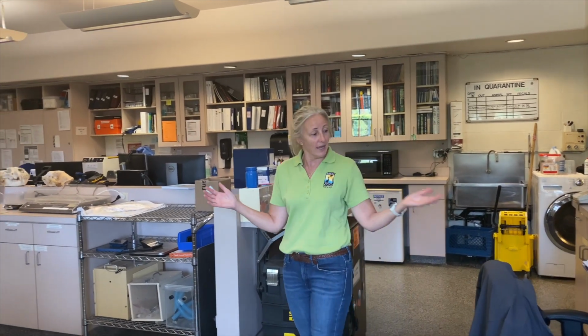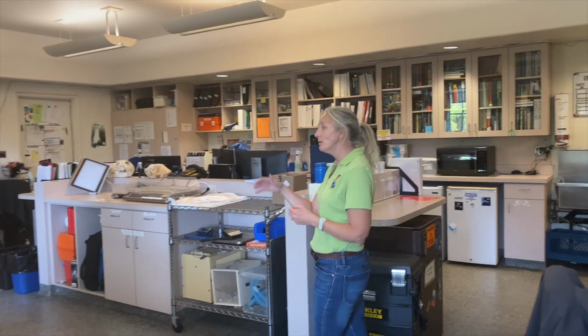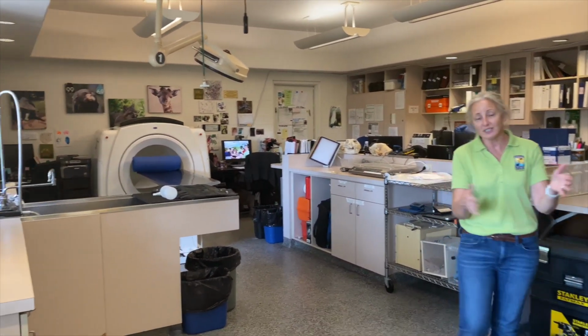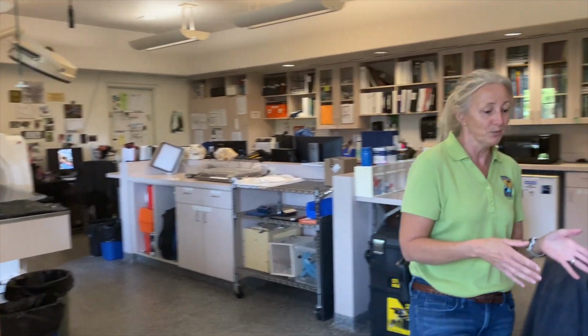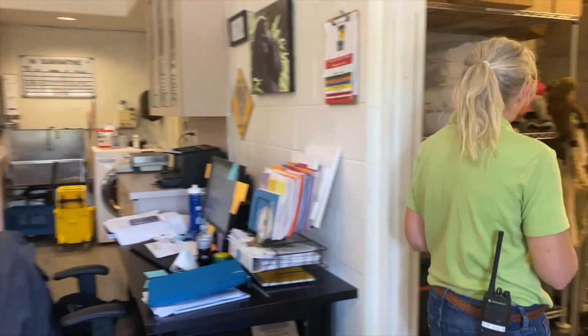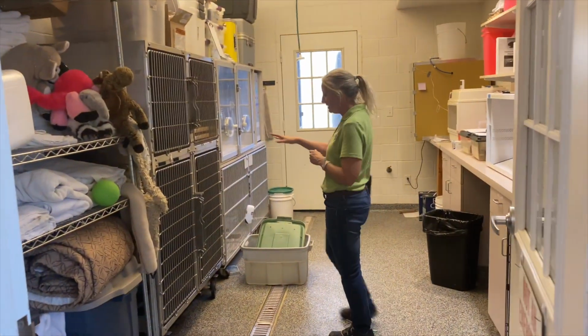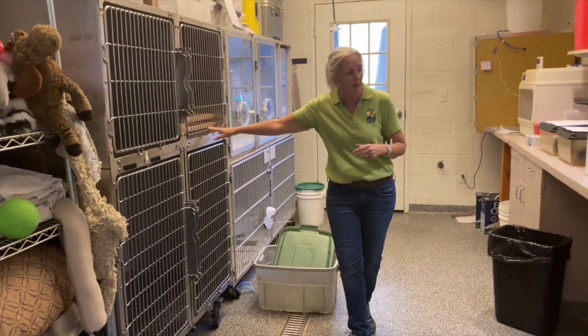So this is the main area of the hospital. This is where our desks are, and sometimes we do some examinations out in this space here. I'll first take you into our animal holding room. This is where we will hospitalise any animals. They will be in some of these enclosures at various times.